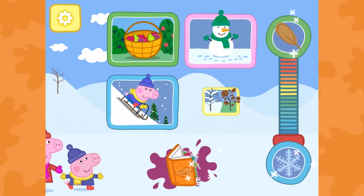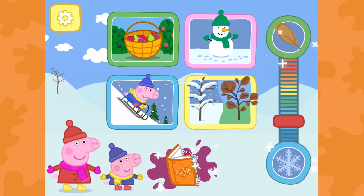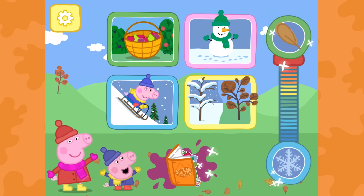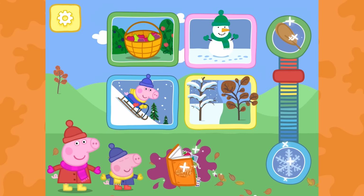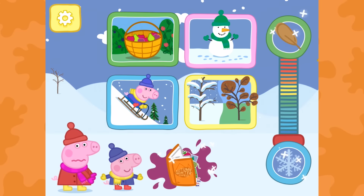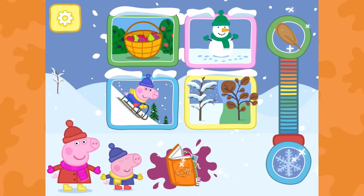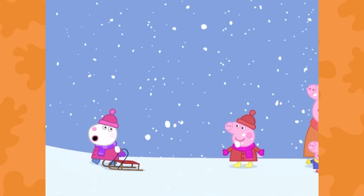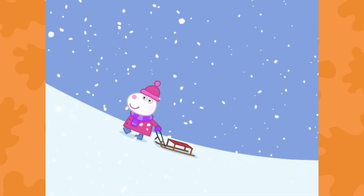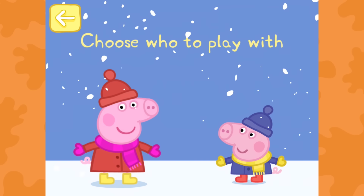Slide the thermometer down to see what happens to the weather when we go from autumn to winter. The leaves are falling off the trees. It's starting to snow. Tobogganing. We're all tobogganing on the big hill. There's lots of snow there. It's time for tobogganing. Would you like to play with Peppa or George?